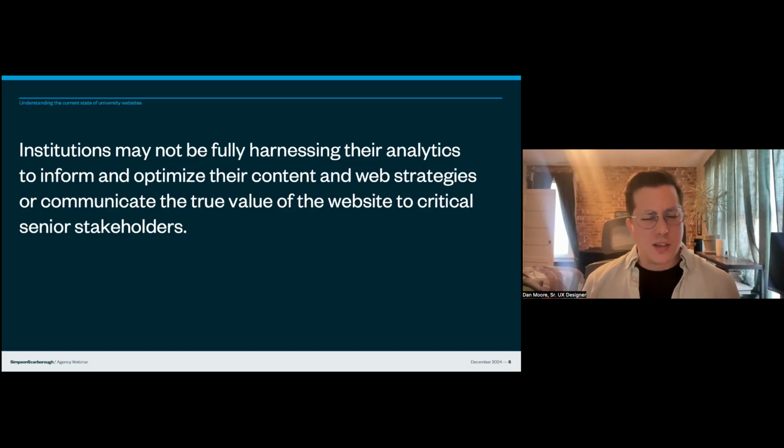A lot of times institutions are reliant on folks who are wearing many different hats. So relying on gut instinct to make these types of analytics-based decisions, or leaning on internal stakeholders rather than maybe looking at the data or looking at users at large and understanding what it is they truly need.